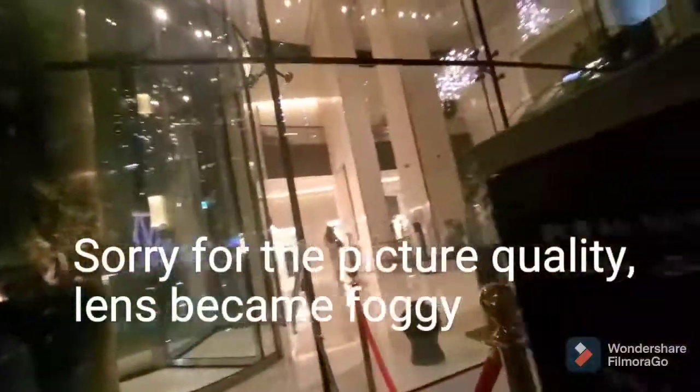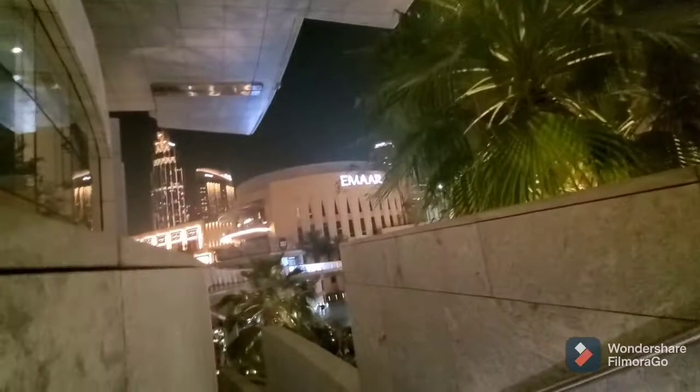But I discovered there was a small walkway through which you can go to Dubai Mall without going down to the streets. But that is probably due to COVID these days, reduce the contact areas and all. Anyway, so we go down.